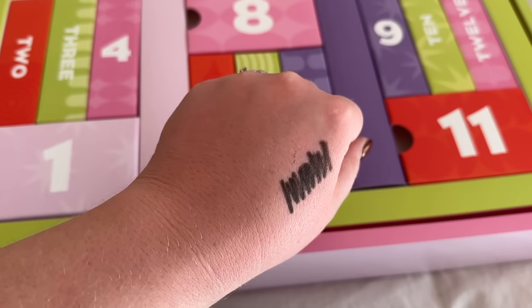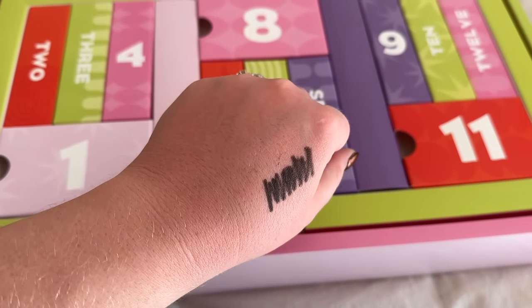Yikes, guys. It seems kind of dried out, I'm not gonna lie. But it is a gray color, so there's that. This is probably still, despite everything, one of the best items in here.